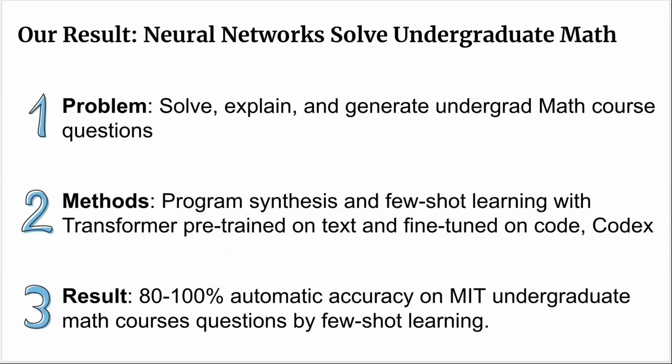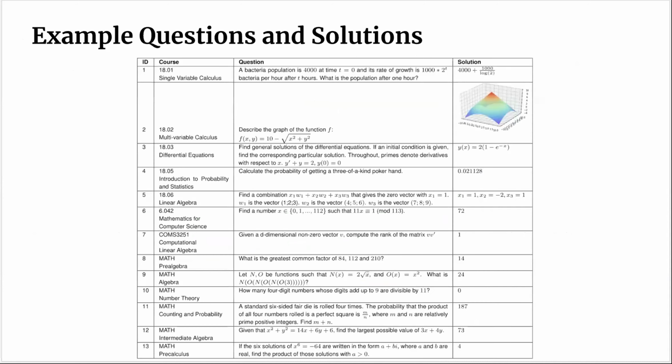So before we begin, I'd like to show examples of simple questions. Here are simple questions from various math courses at MIT: single variable calculus and multivariable calculus, differential equations, intro to probability and statistics, linear algebra, math for CS, another course from Columbia, and the MATH benchmark. You can see the input questions here are quite simple, and the output could be numeric, equations, graphs, images, or symbolic.